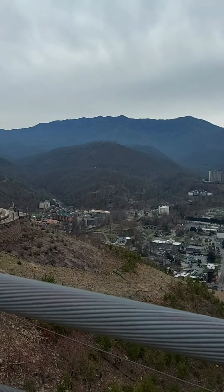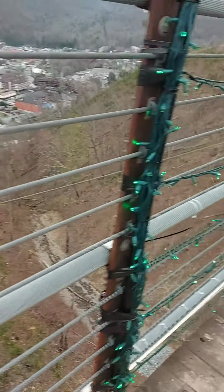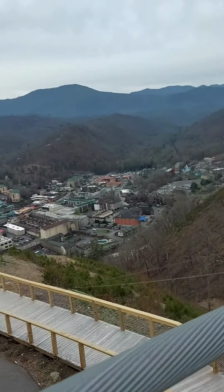This is just some of the scenery from the suspension bridge. The bridge is 680 feet long, 5 feet wide, and 150 feet up in the air. You get a 360 degree view of all of the mountains, and at its highest point, 30 feet of the bridge is straight glass.